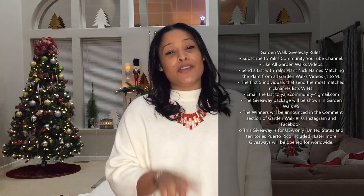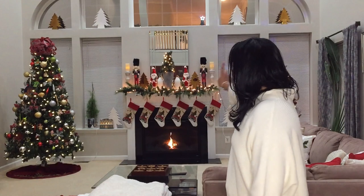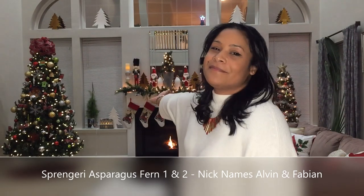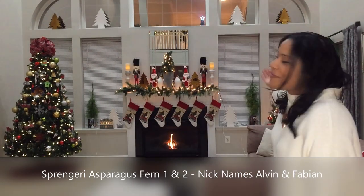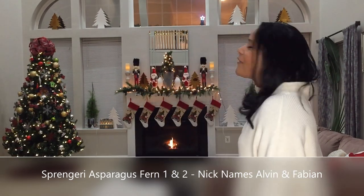But now let me show you two nicknames for this garden walk. For this garden walk, I'm gonna show you our ferns. You see that fern over there and that fern over there? Those two ferns, I have nicknamed them Alvin and Fabian. Alvin and Fabian.